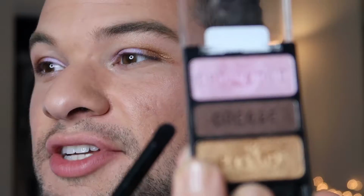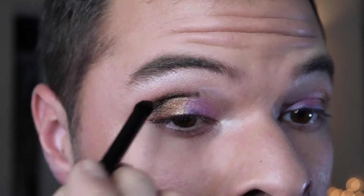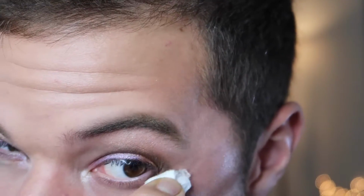Now I'm taking this dark brown, which is a crease shade, although it is also shimmery. I'm going to sweep that into the crease, but mostly focusing on the outer corner there. So the brown definitely made it a little bit smokier. Then I just took a little bit of makeup remover and cleaned up that line.